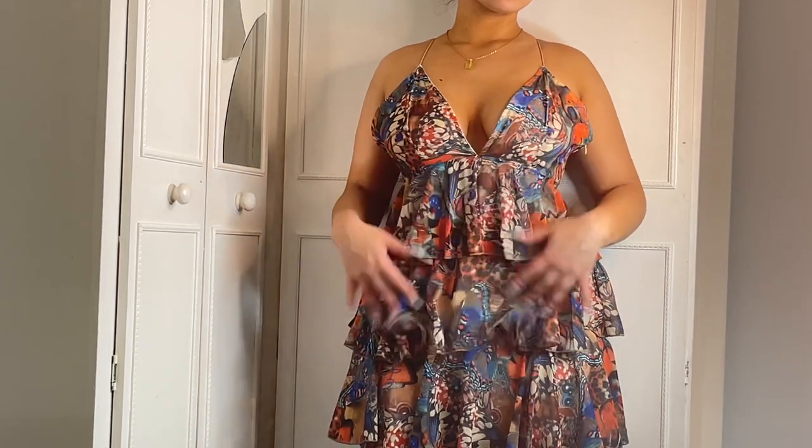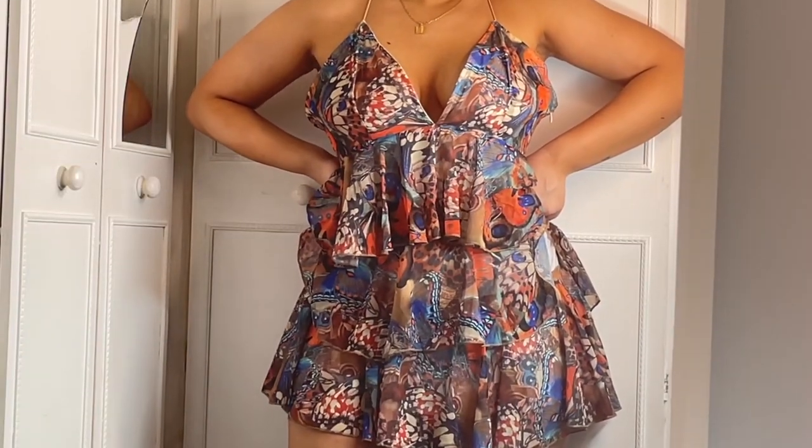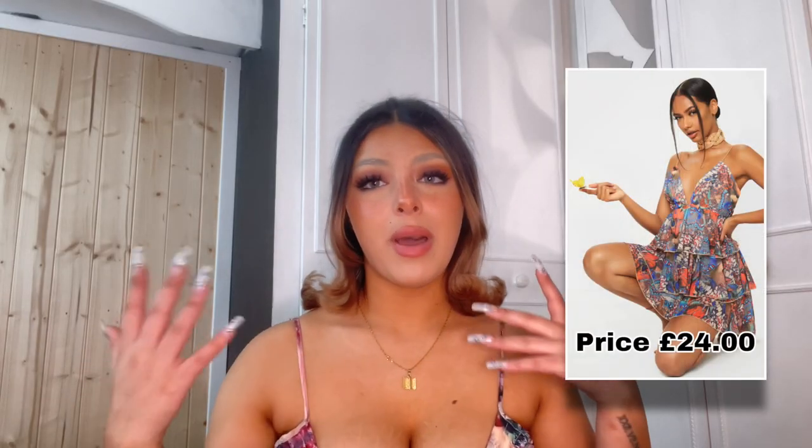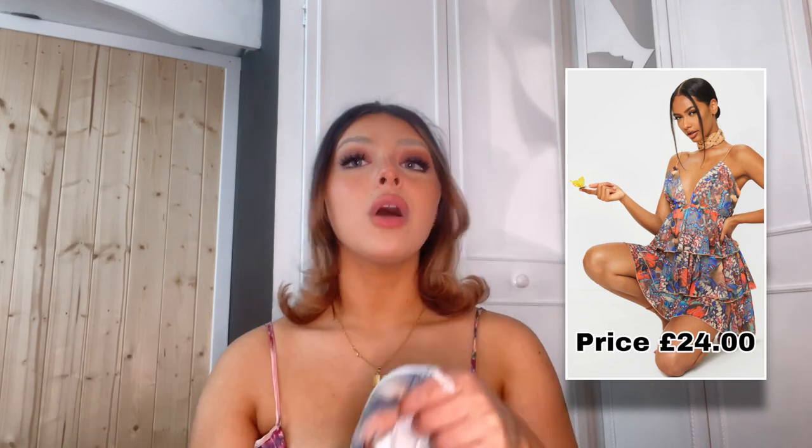I think this as well, if you're not into the super, I don't want to say girly colors, but if you're not into the super cutesy pastel-y colors and you want something a bit more edgy, I think this is the sort of dress for you. Hopefully I'll have an Instagram picture out of this today. I'm feeling this type of dress with this makeup look.